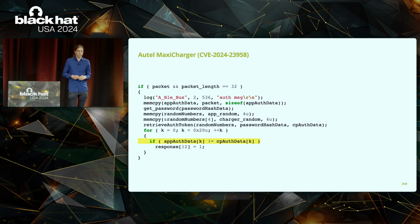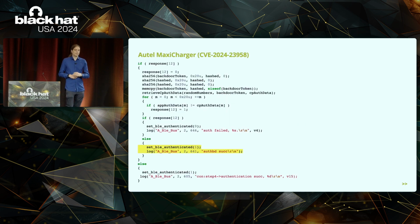But then we looked further in the flow of this function. We saw that the same process appears to be happening a second time. But that second time, it wasn't using something that was charger specific. It was using a token that was hard-coded into the firmware.